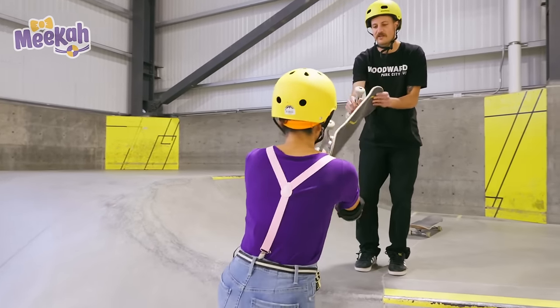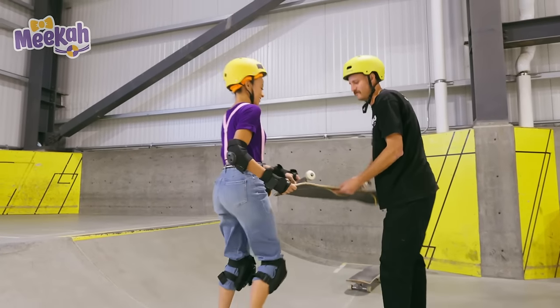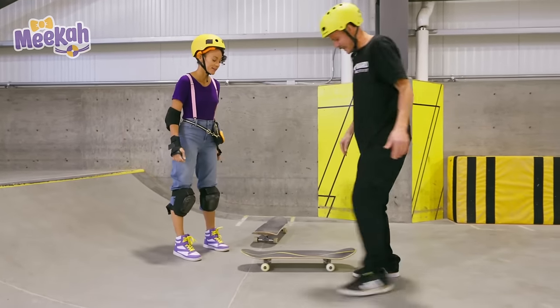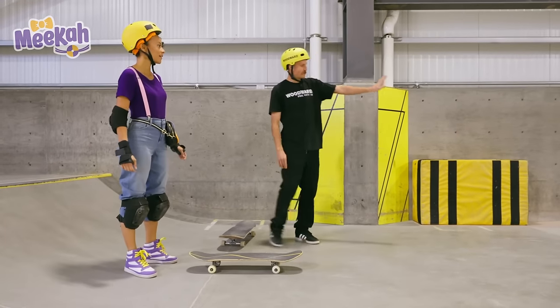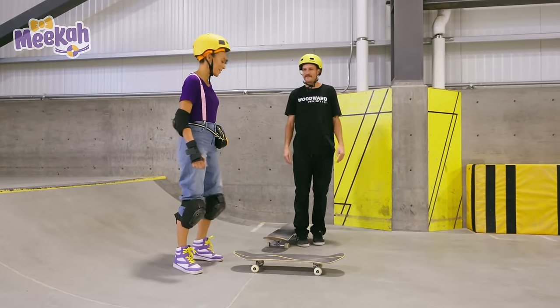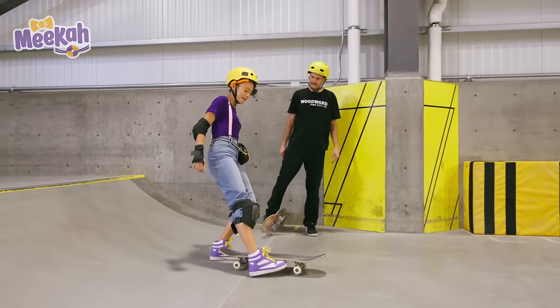Grab onto the trucks. Here we go. This is cool. Bam, there you go. Thank you. Okay. So we're gonna do the same thing we just did, right? Okay. But this time we're gonna go towards the quarter pipe, and then you're gonna let yourself come back down, and that's fakie. Whoa, okay. All right. I'm going to fakie.